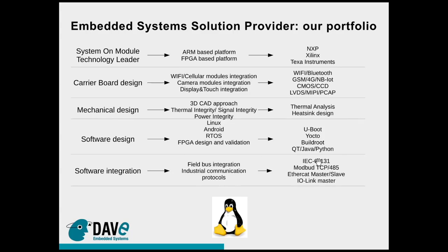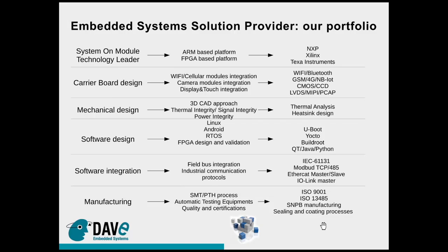So we work with specific field buses, specific software protocols like the PLC IEC 61131, Modbus, and so on, EtherCAT. And last but not least, once the product is completed, we have our own manufacturing line, which is capable of producing the products we are designing.